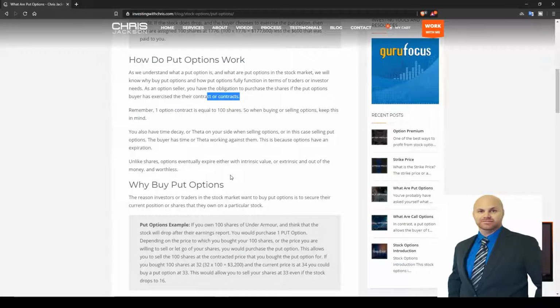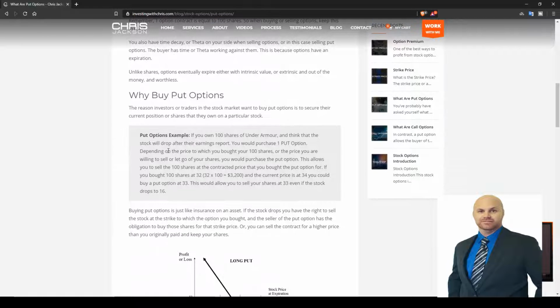So let me go on. Now, why would you buy put options? We already found out how to sell put options, but why are you going to buy a put option? The example here is if you own 100 shares of Under Armour and think that the stock will drop after their earnings report, you would purchase one put option, depending on the price at which you bought the 100 shares or the price you are willing to sell or let go of your shares. You would purchase that put option at that strike price. This allows you to sell those 100 shares at the contracted price that you bought the put option for.